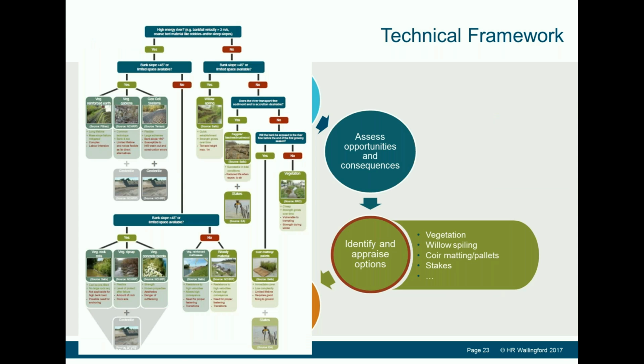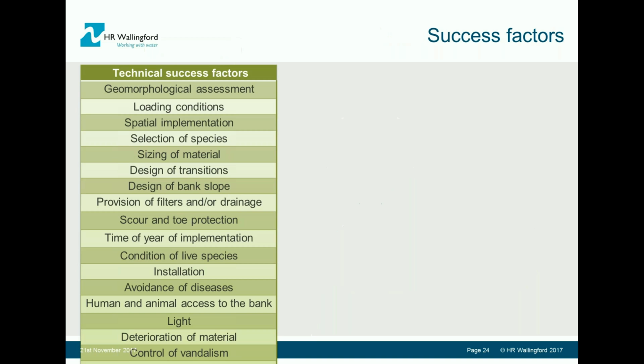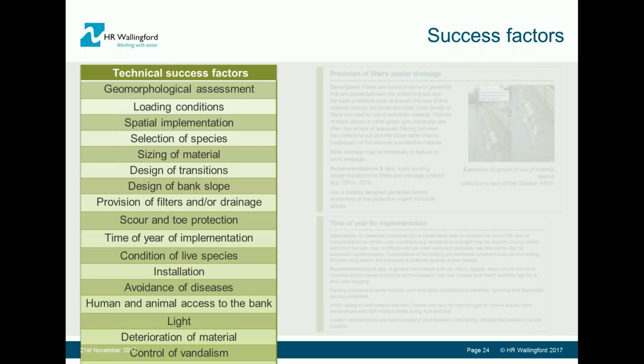And then we look at, in terms of the identification and the appraisal of the options, we provide some flow charts to enable people to look at the various things that are available to them in a simplified decision sequence that takes you through the various options that are available, taking account of factors such as the steepness of the bank, the amount of sediment transport, the amount of space available, and so on. And then if we move to the issue of the success factors, here we've got a much longer list of success factors that we identified, which are listed here on the slide.